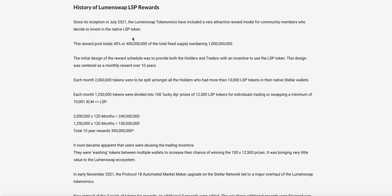Each month, 2 million tokens were to be split amongst all the holders who had more than 10,000 LSP tokens in their native Stellar wallet. What I will do there is I will highlight here, more than. Yeah, more than 10,000. If you've just got 10,000, that's not enough. You need more than 10,000. Each month, 1.25 million tokens were divided into 100 lucky dip prizes of 12,500 LSP tokens for individuals trading or swapping a minimum of 10,001 LSP tokens between XLM and LSP. So either way, but it had to be 10,001 LSP tokens in total value across that monthly period, right?